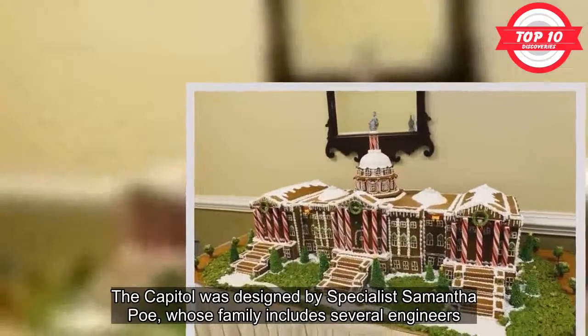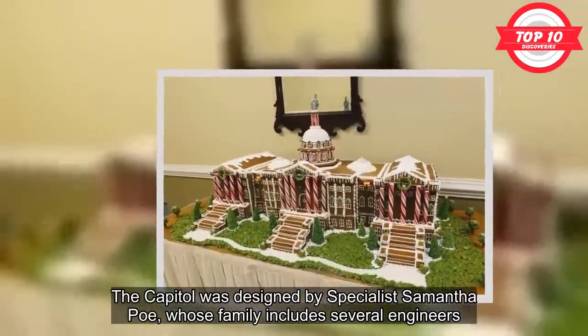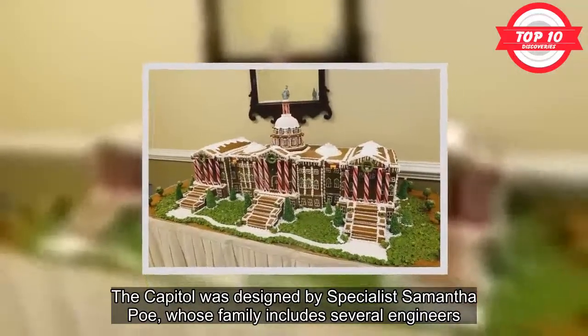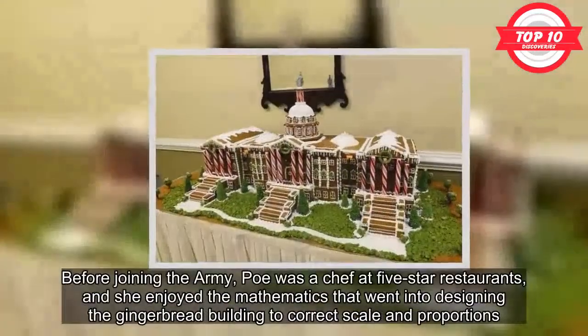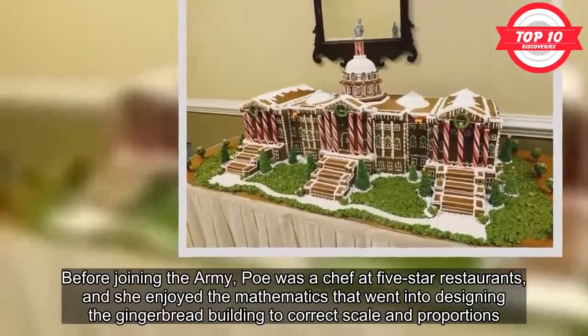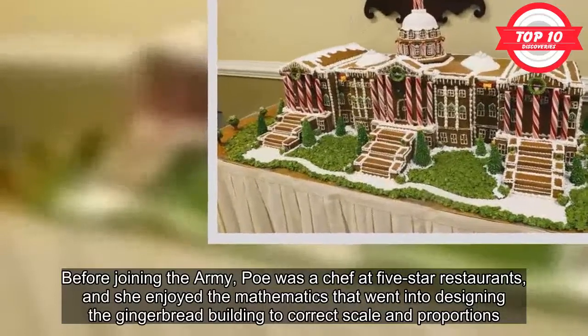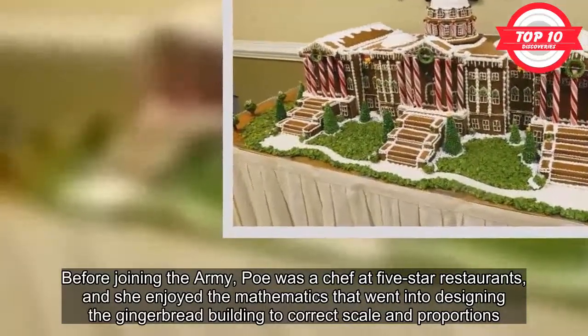The Capitol was designed by specialist Samantha Poe, whose family includes several engineers. Before joining the Army, Poe was a chef at five-star restaurants, and she enjoyed the mathematics that went into designing the gingerbread building to correct scale and proportions.